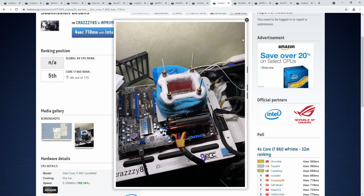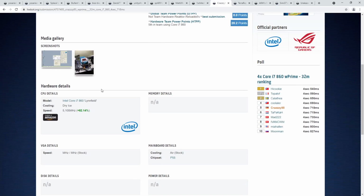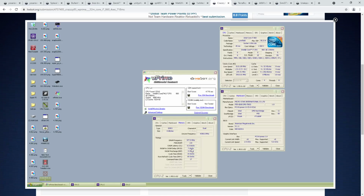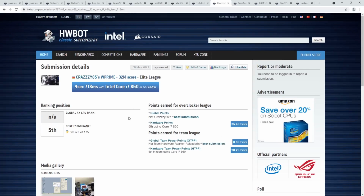Maybe DDR5. Yeah, I want these heat spreaders for DDR5. But anyway, awesome score, right? Also, memory settings we're looking at. I have no idea what LGA 1156 does for memory, but that's solid DDR3 memory settings, right? That's almost DDR3-2000 at 676. So that's going to be LP to hypermemory, I'm guessing. Just an all-around solid score from Crazy here on the i7 860.